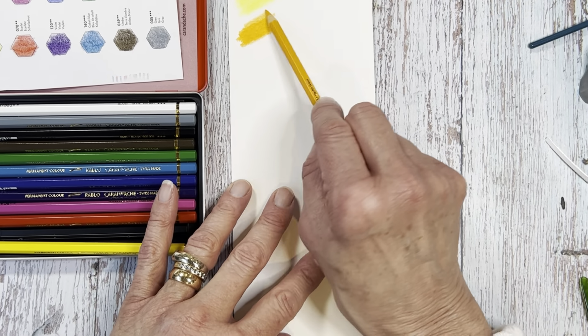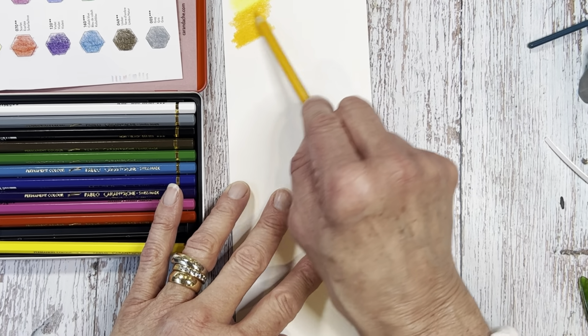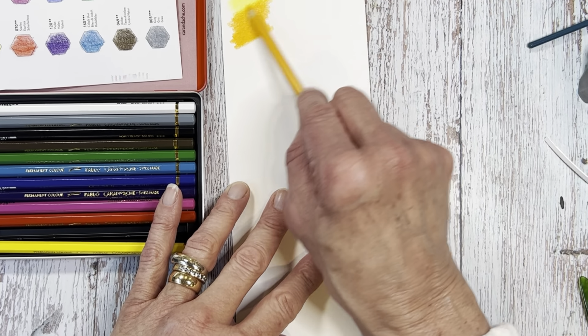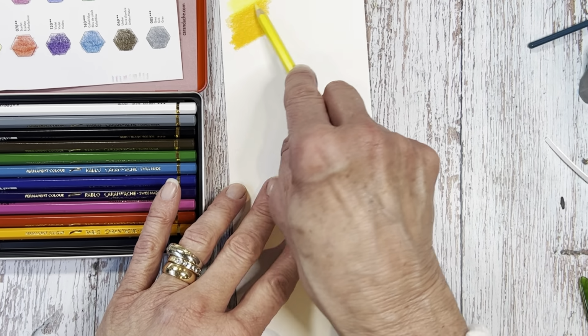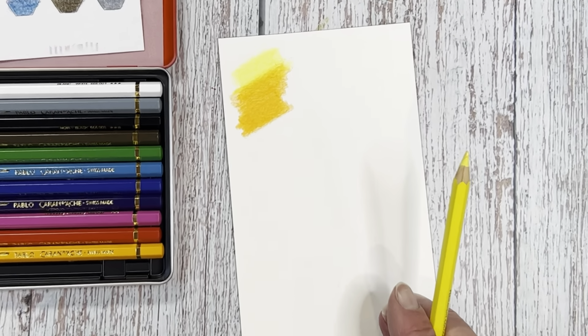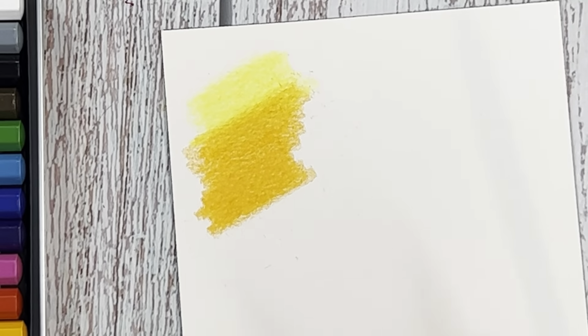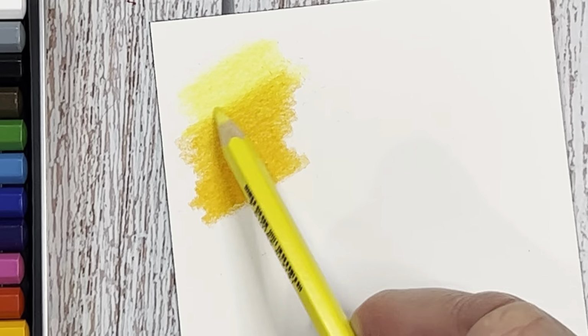There we go. And now I'm going to merge that orange and that yellow together so you can see what this looks like. So I'm going to go through the whole rainbow here and try and overlap and blend these colors. The one thing that I'm noticing is that the amount of crumbs that are being generated is so minimal. Already, I love these more than my Prismacolors. They are firmer, but they're not scratchy. They don't feel uncomfortable to color with.